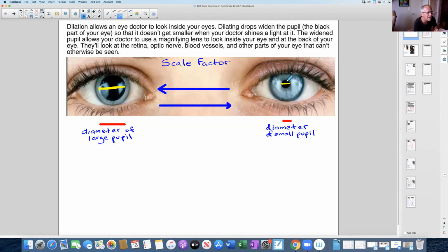And when I go to the eye doctor, the eye guy puts these drops in my eyes, and it makes my eyes dilate. Everybody go like this. Dilate, bigger and bigger and bigger, till they get big. Now, does anybody know why the eye doctor dilates your eyes? I have Teddy here raising his hand, but you'll have to unmute yourself, buddy.